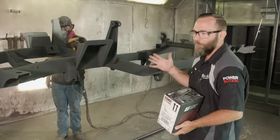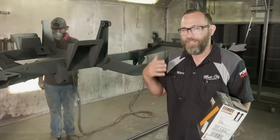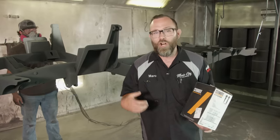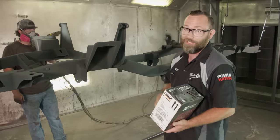Now we chose a pretty simple black on purpose on this, but if we wanted to go with something crazy, chances are they would already have that in stock. But if not, you can always send them a sample and they can make you your own custom color, which is actually pretty cool.